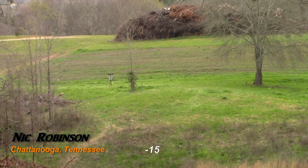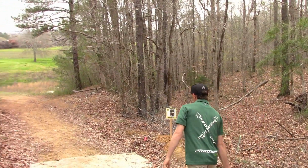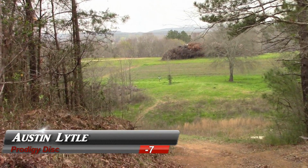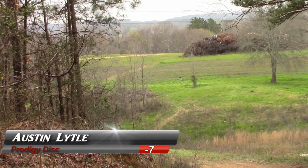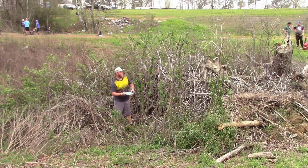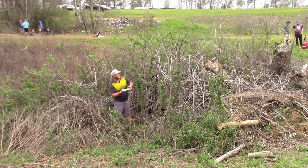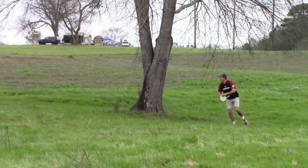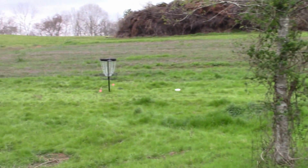And Nick's going to hyzer out here, and it's a tough little spot in there. I was in there during round 1. Austin's going to take out the forehand and try to go over those trees. He is throwing a brilliant shot here. It lands and kind of bounces backwards and left, but man, had that just bounced forward a little bit, not backwards, he would be absolutely parked, but he's still going to have a chance at his birdie.